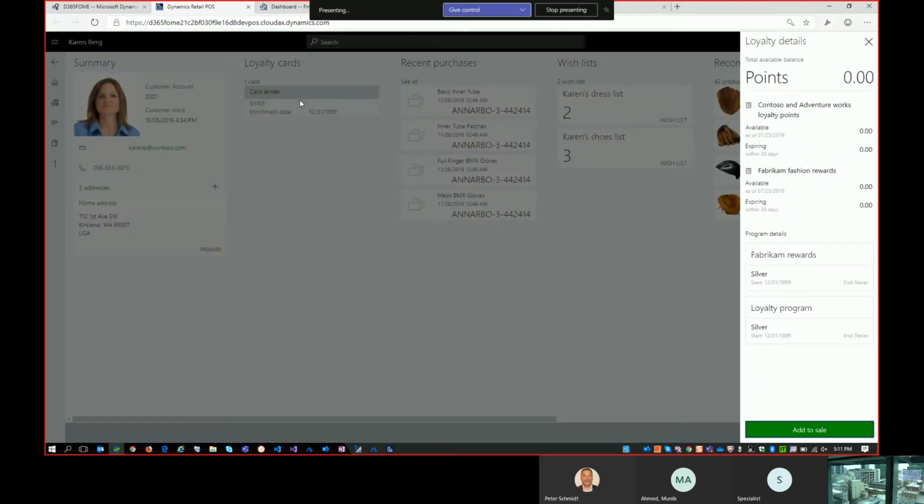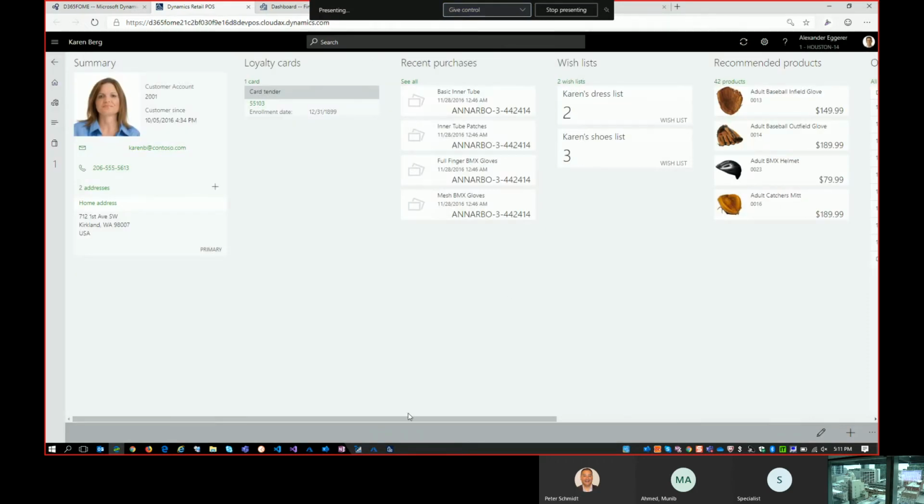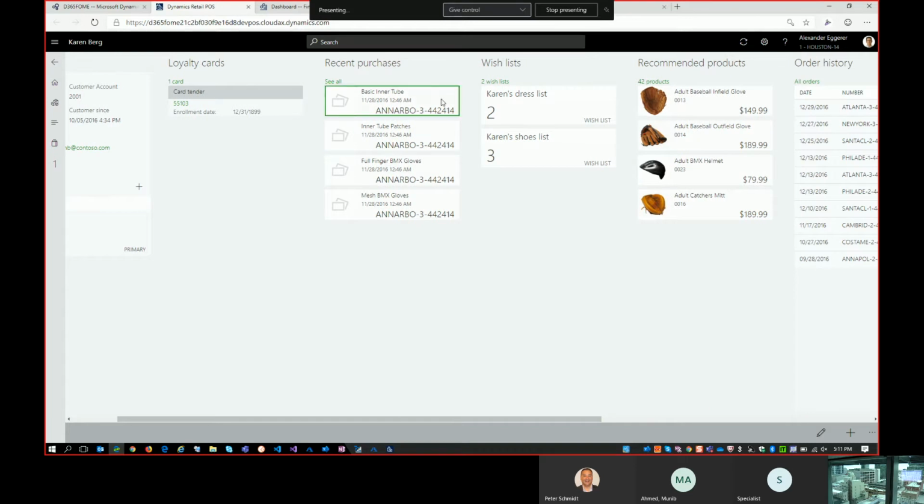So the great thing is loyalty is one of the great features in POS, or I shouldn't say POS, in retail as a whole. You can do a tiered loyalty structure. We've got some recent purchases here. We've got the wish list.